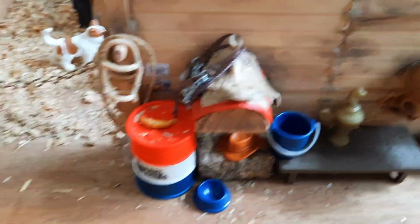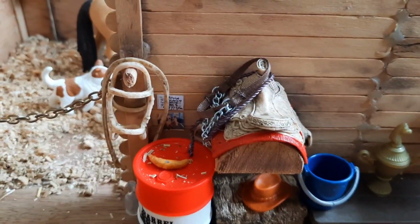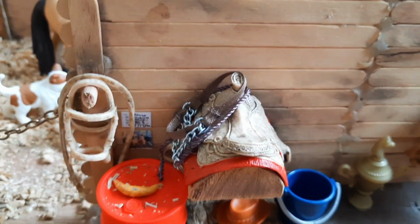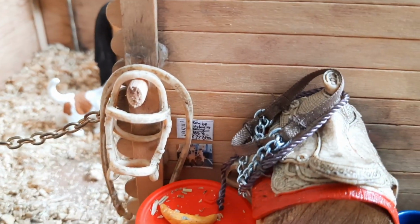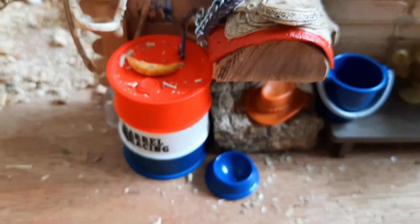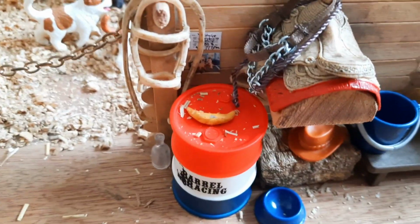Out the front, we have lots of things. It's quite a pile. So we have some Western tack. I think this is Jessie's stuff. We've got Treacle's head collar just hanging off of the horn there. Behind the bridle and the reins, we've got Treacle's name card and a picture of her. There's also a barrel racing barrel with a lone banana on the top.